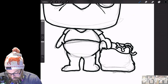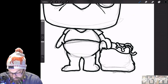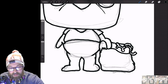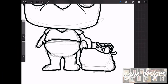All right, we'll make the sack of toys look like that. Again, not too sure if that's a bone that's in there or what the heck's hanging out of this bag. But we will just leave it like that.